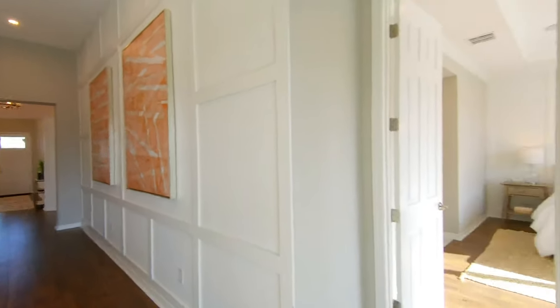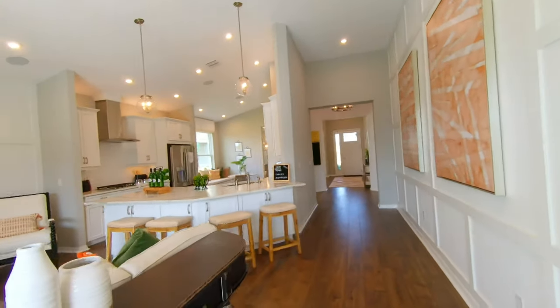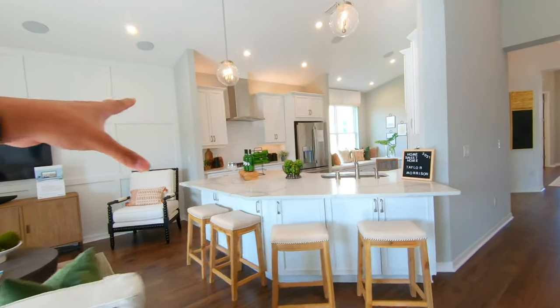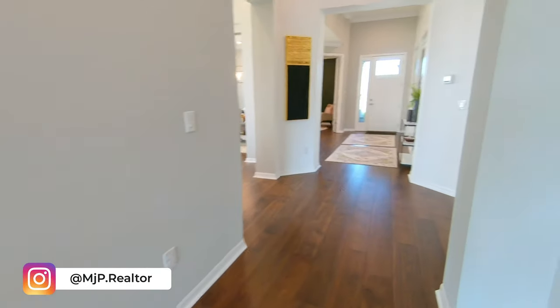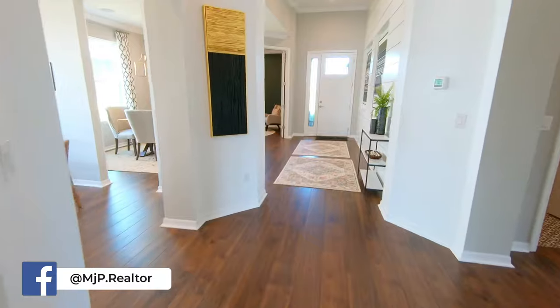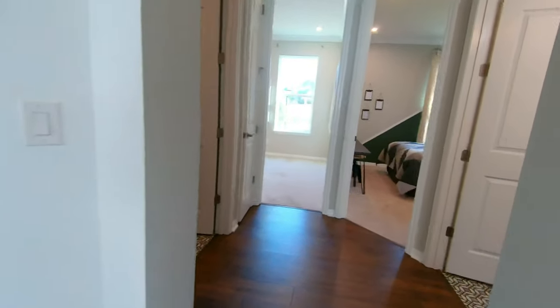All right, so this is actually the master bedroom, but I'm not going to show you that just yet. I'm going to take you to the other bedrooms, and then we're going to save the master for last. But get your kitchen and back down this hallway. And like I said, it's just spacious. Back into the rotunda, and all right, let's check out this side of the home.